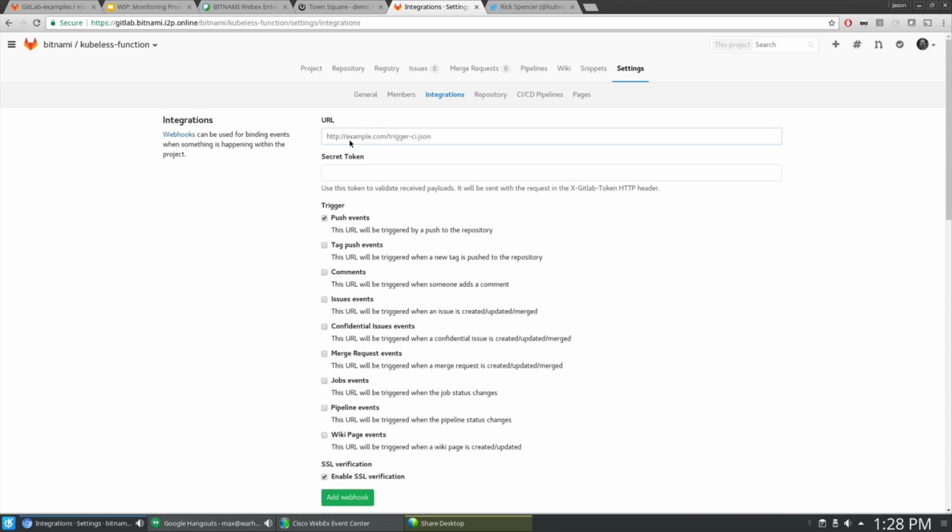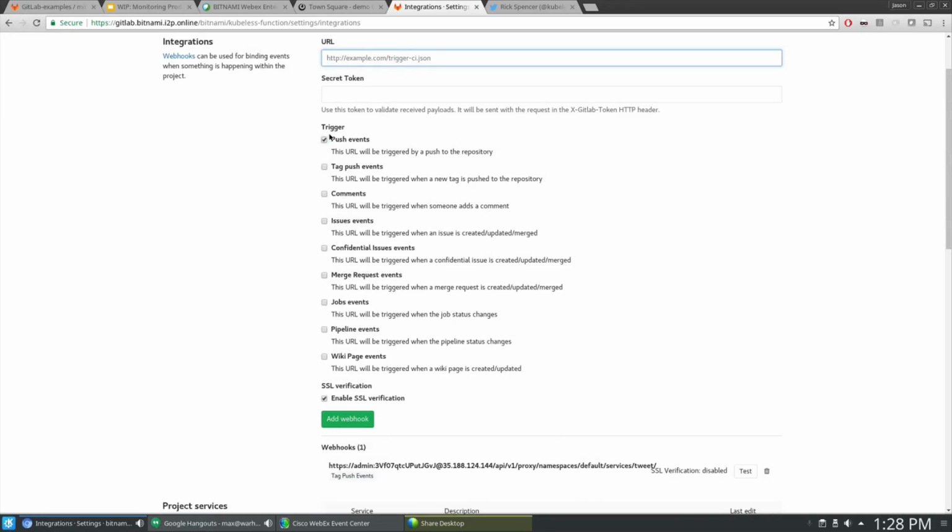Now, what I would normally do is I would put in a URL and then I would give it a secret token if we so decided to set that up with a remote service of some kind. And then I would set which triggers I want to actually cause the call of that particular webhook. And what will happen is it will perform a post request in the background with the web form filled in with all of the JSON data that we need.